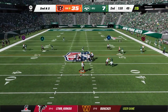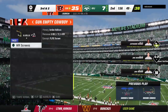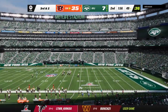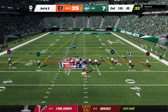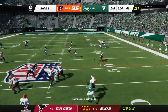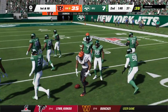From just shy of midfield, Burrow. Oh, the ball comes out on the hit, but they'll say it's incomplete. You can tell they wanted to get that ball downfield, but they had nothing working in the secondary, so he dropped it off to the running back. That one ended up incomplete. After the incompletion, here now, 3rd and 2. Here's Burrow. And he's got his man in stride, complete. And they're going to get this down to about the 37.